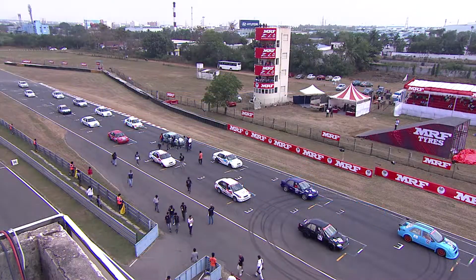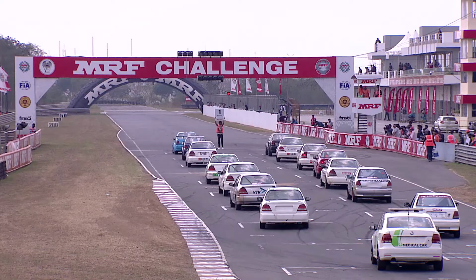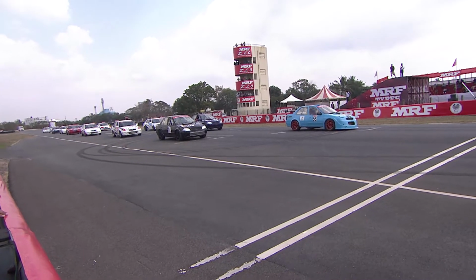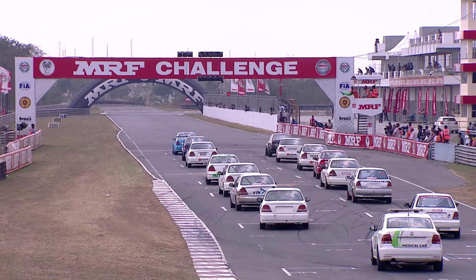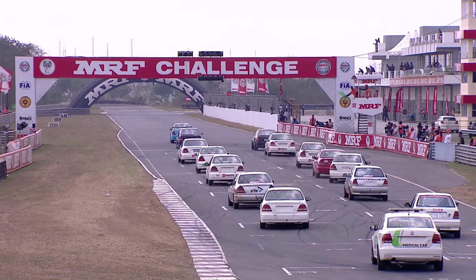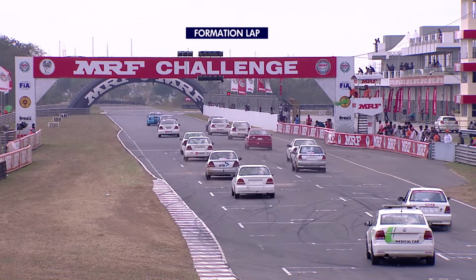The grid is now being cleared. This is a 10-lap race, and the cars will be released shortly. And any moment, we'll get that green flag. I'm not expecting to see Raja Rajan's car, but if it does suddenly get a new lease of life, it'll join in from the pit lane. Green flag is there, and so the cars are released for the first race of the weekend for the Indian Touring Car Championship and the Superstocks.